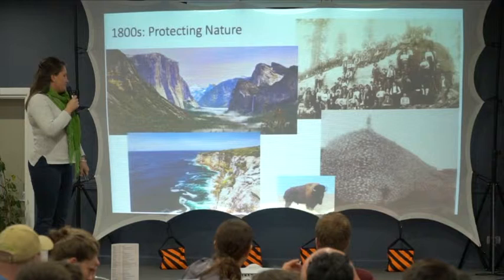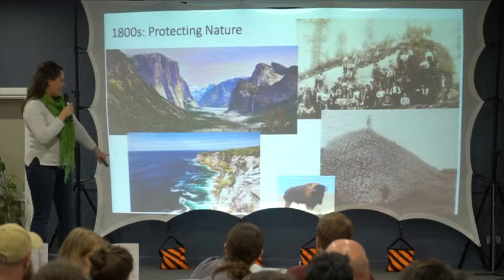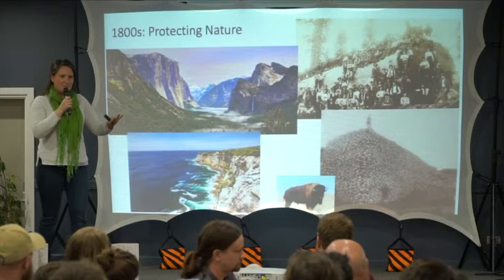Who recognises these two places? Yosemite and, yes, Royal National Park. I've got them both there because there's a little bit of debate about which one was the first national park in the world. We'll say the bottom one.